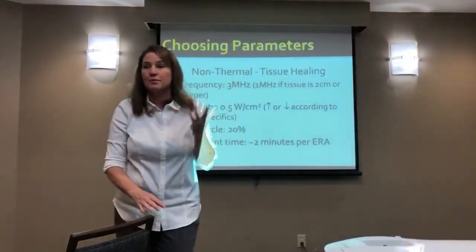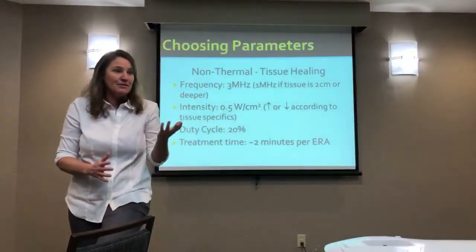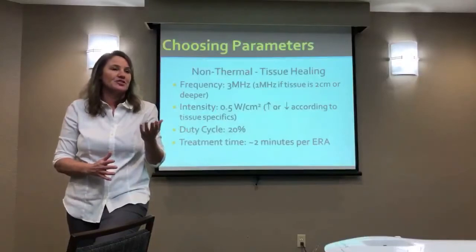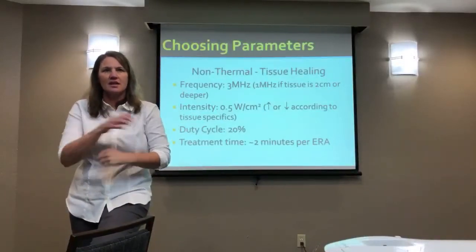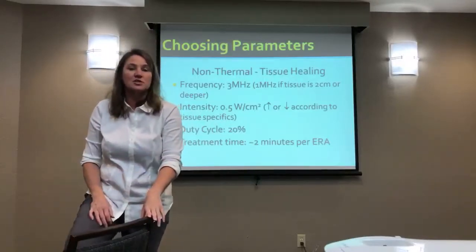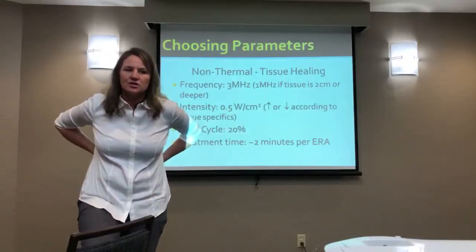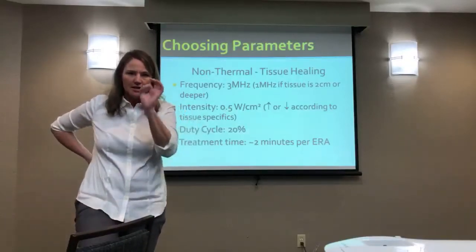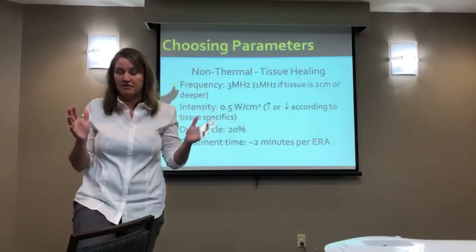So duty cycle, 20%. We were talking about 50%. That might be fine too, I don't know, but there are just not as many studies. Most of the studies that I've seen, again, on skin and superficial areas, utilize 20% duty cycle. Now treatment time, this is something that was interesting, is 2 minutes per size of the sound head is what is most found to be effective.